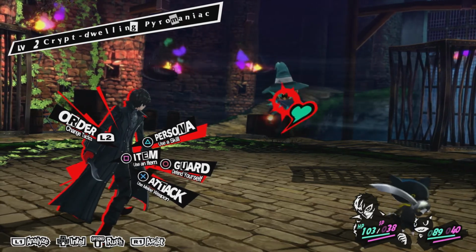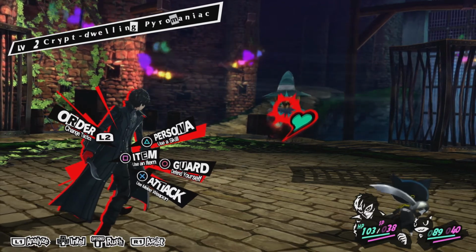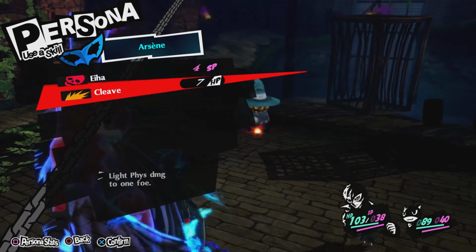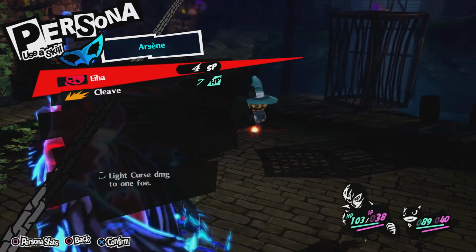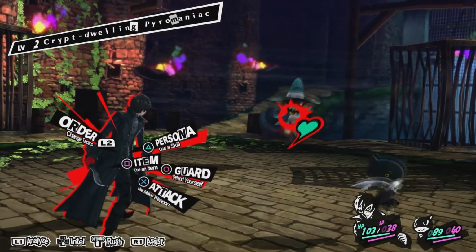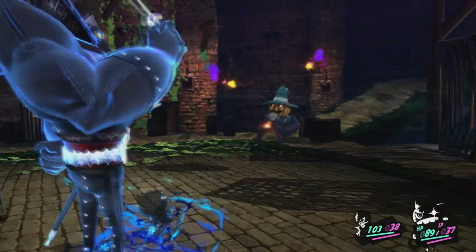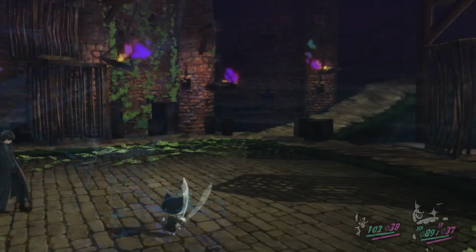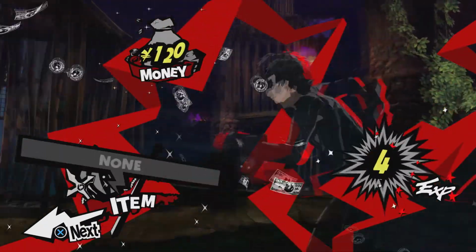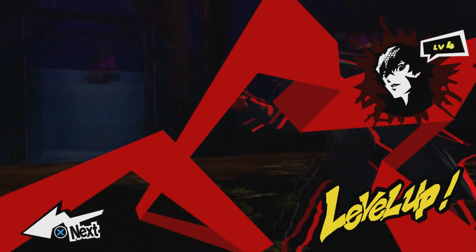Okay. So, crypt-dwelling pyromaniac. I don't have the weaknesses committed to memory or anything. I don't know if you noticed, we haven't had a lot of battles so far, so the whole way these skills work is not fresh in my mind. So we're gonna do a straight up attack first, and then I'm gonna count on Morgana to do the rest. Finish the job. Yep. Okay. So as long as we can successfully ambush, we'll probably be okay. Got some money. I haven't had a chance to use that money yet, but I'm sure we will at some point. And level up.